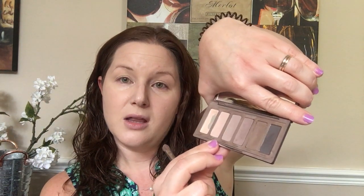So today I'm going to go ahead and I'm going to use my Naked 2 Basics palette. And the reason why I'm using this is 1, the price point is good on it, and 2, it has everything that I need to achieve a full look. So the first thing I'm going to do is apply a base color all over to make it kind of all the same. So I'm going to start with the color all the way at the end, Skip.